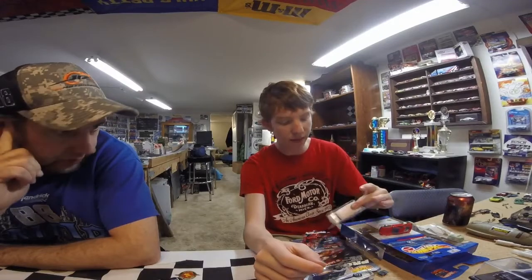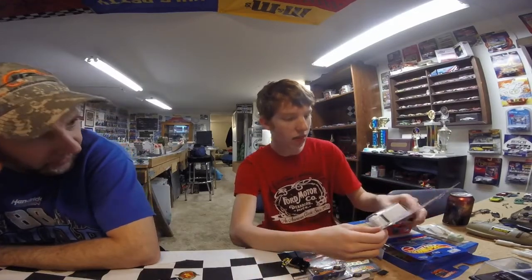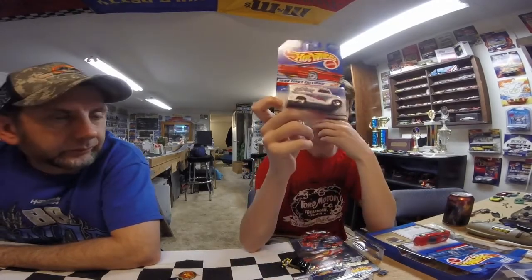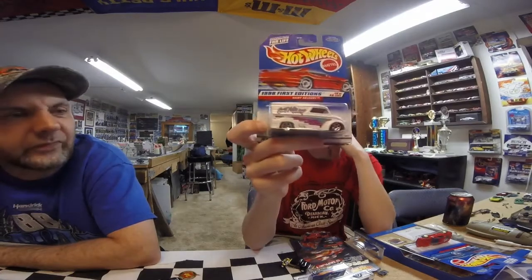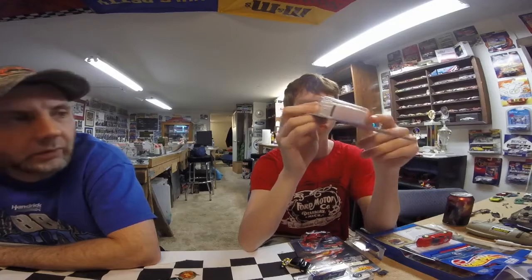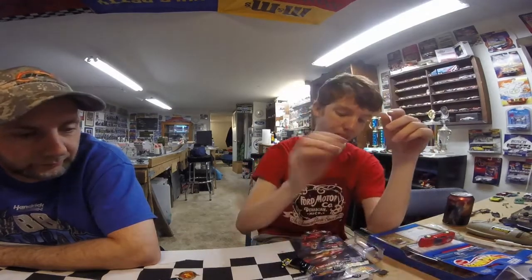Next up, my first one of these. I really like these dairy delivery trucks. You don't even have any, do you? No, I don't. That's a good way to start, with the very first edition. Yep, I got my very first dairy delivery, and the first edition of the dairy delivery. I'm glad to pick this up. I love these trucks. They're really cool. And this one's staying in the package.